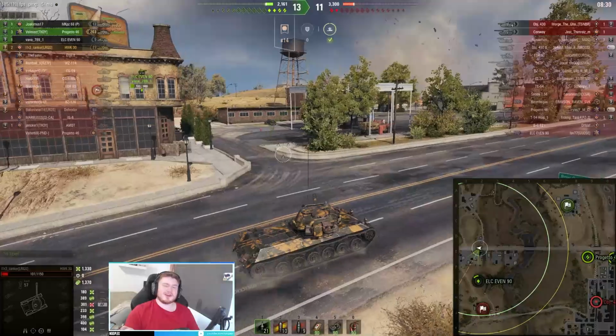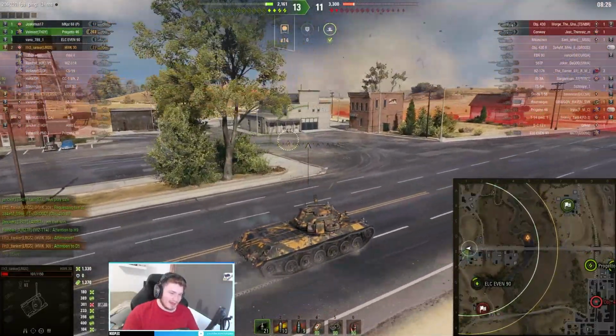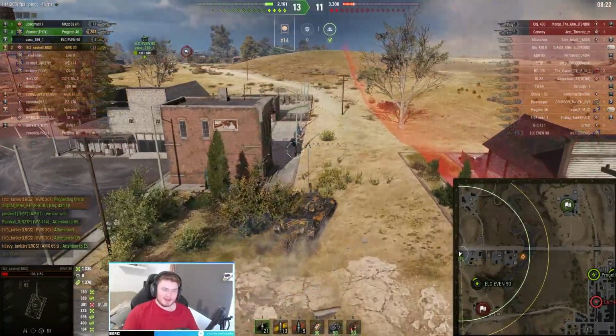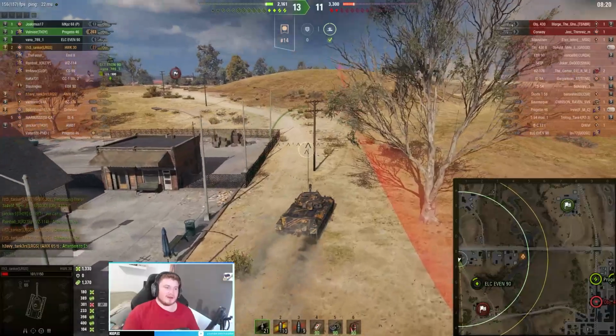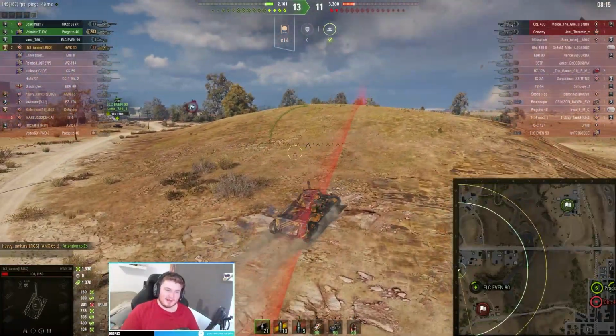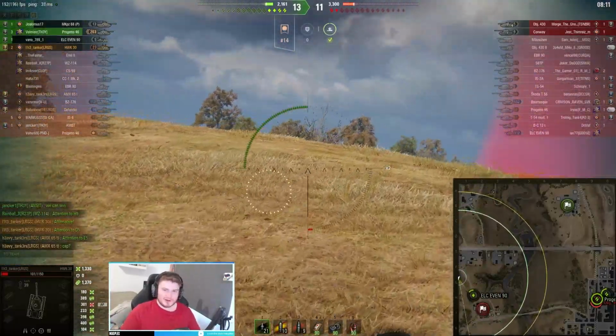And at this stage of the game, the light tanks are some of the most important tanks in the game. If you can win the vision battle, especially on a big match like this, and not be spotted, it doesn't matter how many hit points you have. If the enemy can't see you and they can't shoot you, then you're not going to die, and you're going to be lighting them up, ready for your team to kill them.